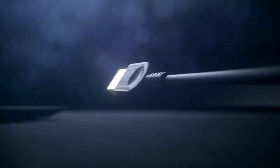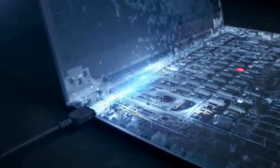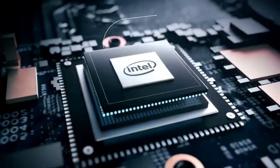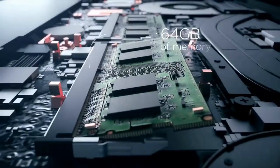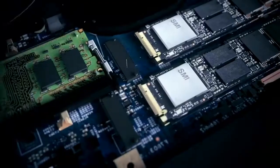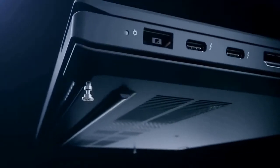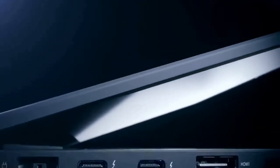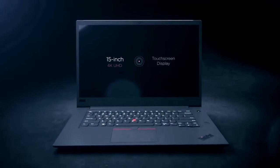But what separates the ThinkPad P1 from other mobile workstations is its ability to perform. Featuring Intel Xeon mobile processors, 64 gigabytes of memory, the NVIDIA Quadro P2000 professional graphics, and 4 terabytes of PCIe storage, the ThinkPad P1 is not only ISV certified, it is optimized for maximum productivity, letting your work come to life on a stunning 15-inch 4K display.